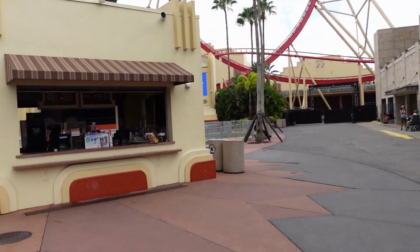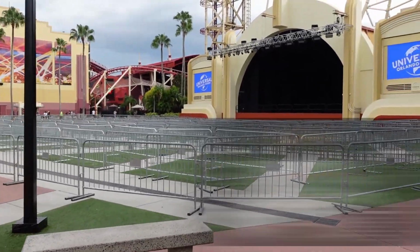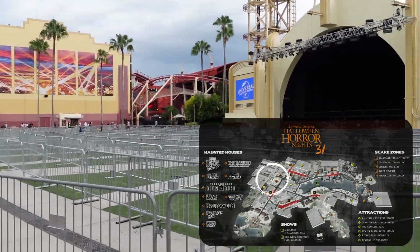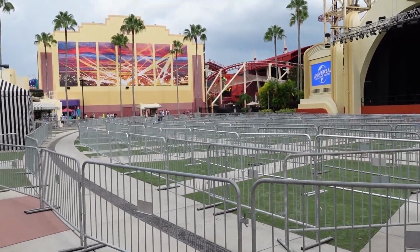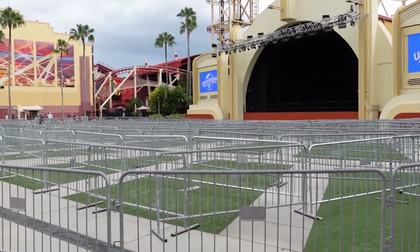And then look at this line here. See this giant line right here? This is going to be for Hell Block Horror. Or it could potentially be for Halloween as well, or both, depending. But they go back there really far. Look at this, this is a huge line. Ooh, looks like it's going to rain. Huge line. You're going to be in line a long time for these haunted houses.